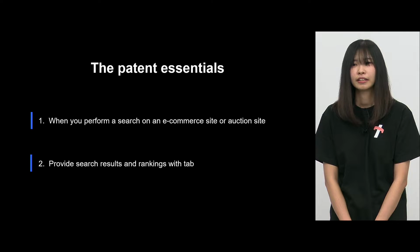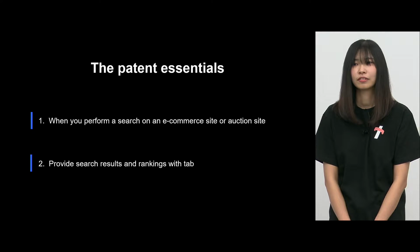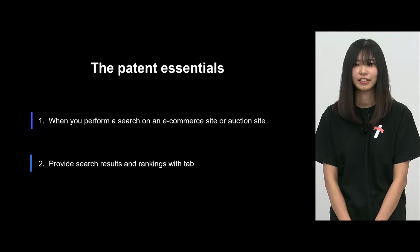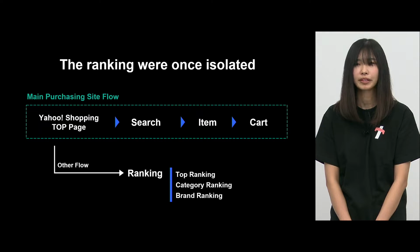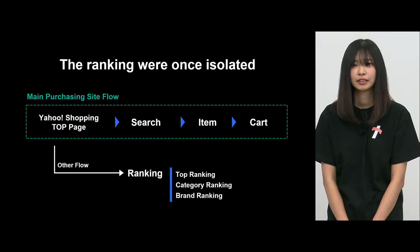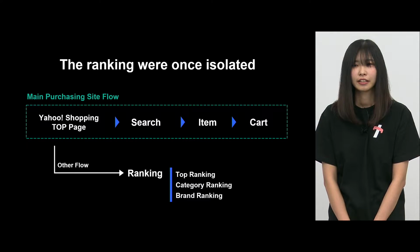This patent is about when you conduct a search at the auction EC site, the ranking and contents that you'll be able to provide in the search result and also in the ranking. Let me give you the backdrop of how we came up with this patent. When you do your shopping on the EC site, what kind of pages do you visit? You search for what you want, look at the product, put it in the shopping cart, and then buy it. I'm sure these are the typical behaviors when you shop.